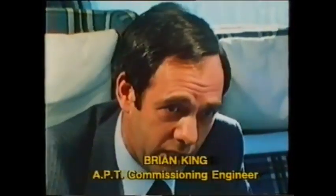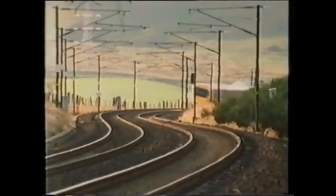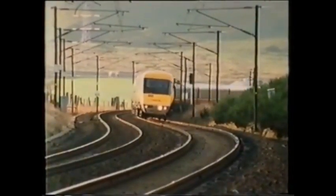Well, of course, the tilt is here only for the benefit of the passenger. You must realise that a conventional train can't go any faster through the curve simply because of the comfort of the passenger. As you go through the curve, you're thrown to the outside of the curve by the motion of the train. Now, APT gets around this by tilting the body of the train. It's a bit like riding a motorcycle fast around the bend. Exactly, that's it. But the same forces apply.